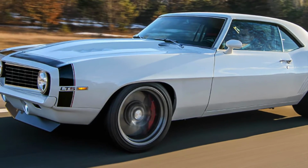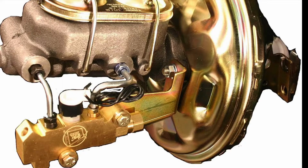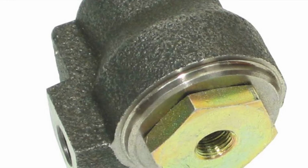Want to upgrade your existing brake system with quality components that don't break the bank? Right Stuff has you covered no matter what your braking needs are, with components like master cylinders, brake boosters, proportioning valves, and other components you need to get your vehicle back on the road.